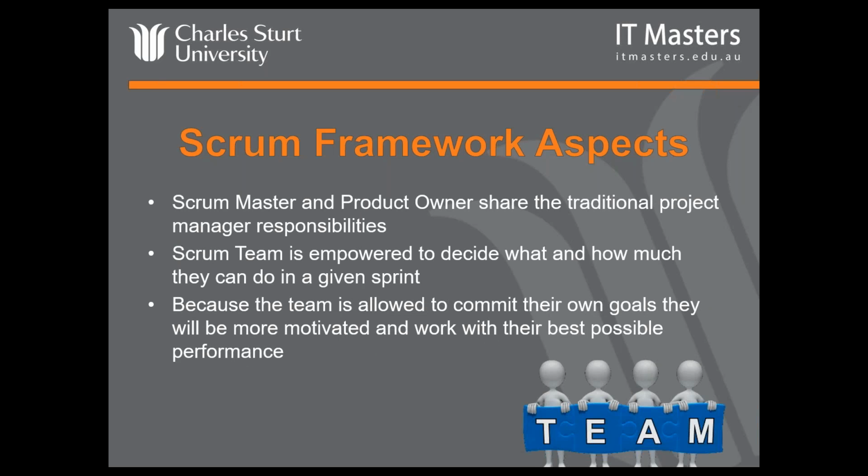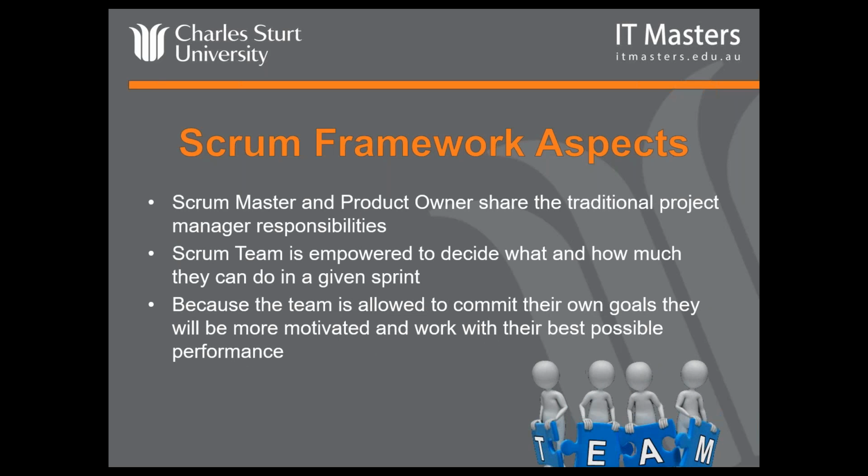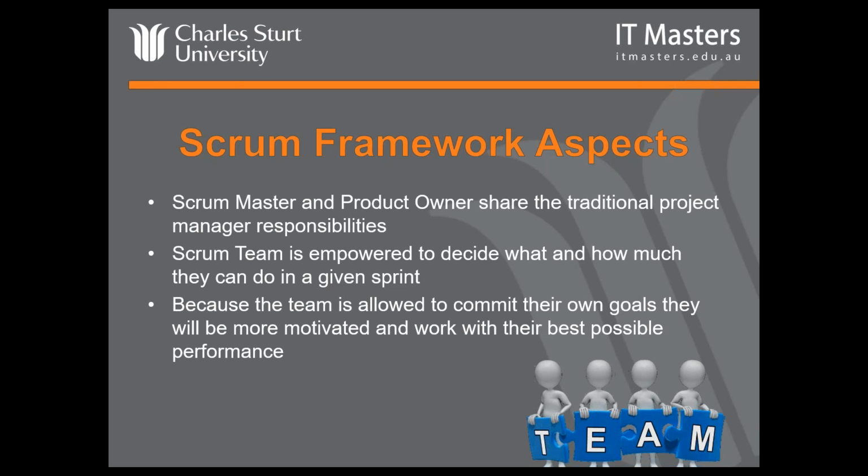So I saw someone ask about who plays the role of Scrum Master. Well, I did mention there are some skills that I'll talk about later, but the big important thing in Scrum is that Scrum projects are self-organising and the communication within the team. And there normally is not a project manager in the classical sense. We could say that really in the Scrum framework, the Scrum Master and the Scrum Product Owner share the responsibilities that are normally associated with a project manager. However, and this is a big however, in the end the team decides what and how much they can do in a given project sprint, because that's what we're talking about.